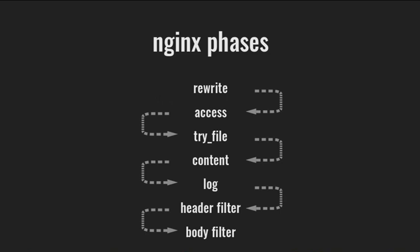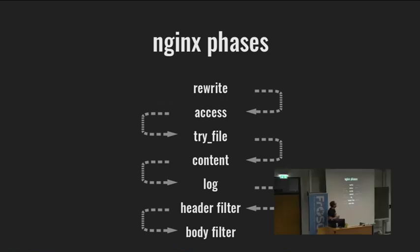Access phase, it's what you know about HTTP authentication. Try files is looking at the file system content. Content is delivering content out of different file systems, databases, different backends. Log is after the process is done, it gets logged. And then you can apply filters if the request is at the stage where you can push back to the client. You can do filtering of the header and the body.